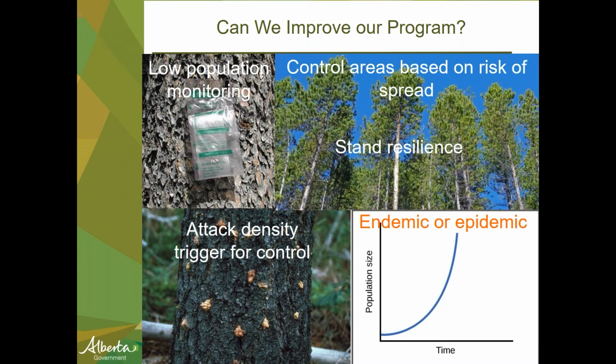We can also make better decisions on understanding the individual tree attack densities for lodgepole and jack pine. We don't, like I said, control all of the trees on the landscape. So when we are looking for areas of infestations that require control, we are looking at attack densities and how many mountain pine beetle are attacking individual trees, how many are in the stand. So understanding that really can help us fine tune the areas that we work in.